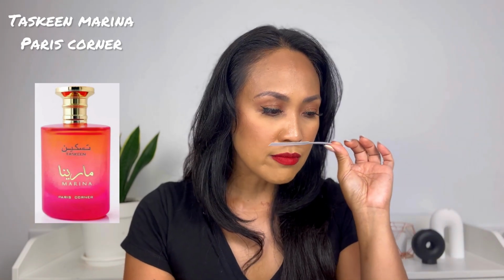And last but not the least is just a sample, because I got this sample when I purchased Khadlaj Empire Victor. This is Taskeen Marina by Paris Corner. And you guys, I'm so happy to actually receive a sample of this because I am very, very curious about this fragrance. And this fragrance is basically orange, grapefruit, musk, blackcurrant, and amber.